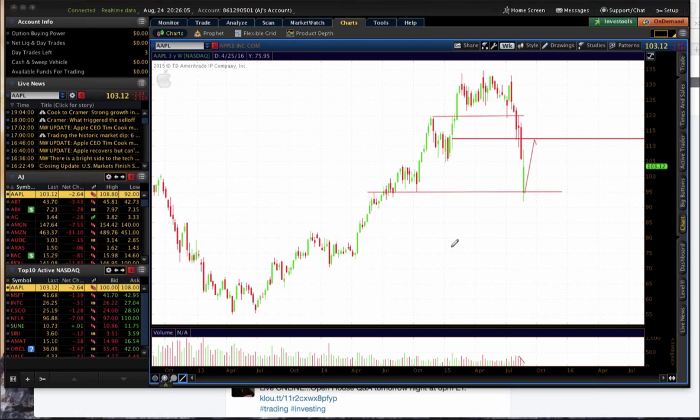I'd rather see you get out, because that thing could wind up down here at the next role reversal, right around 72, or maybe a little bit better here, around 81 or so. That's how far Apple could drop if you continue to hold. And with 1,000 shares in your account, that's significant money. So be careful of that one. Okay, let's go back up.